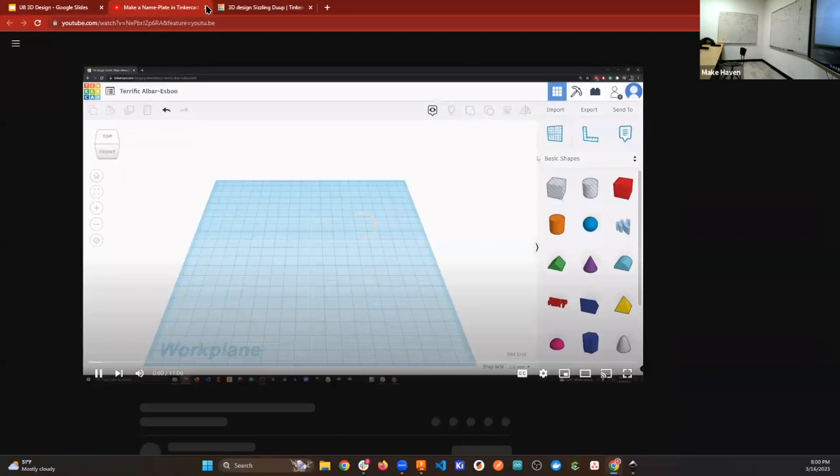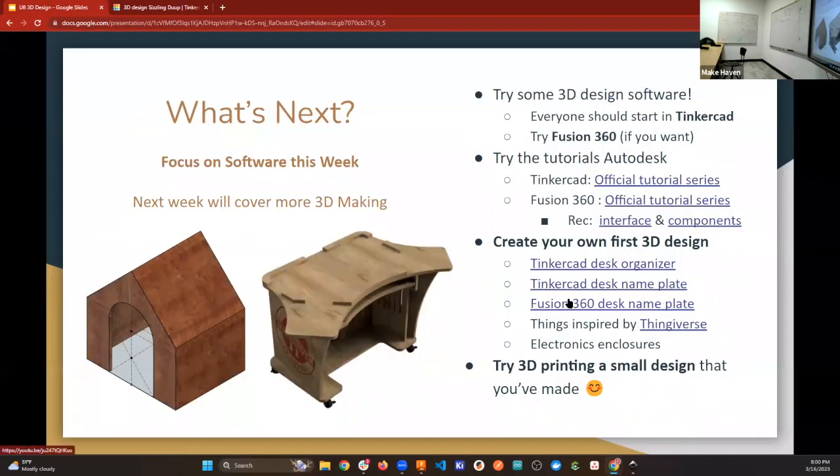And you can watch these if you want. And then the Fusion 360 desk nameplate. There's a bunch of options. But I think it would be fun if by the end of the week you got to 3D print something that you had designed. It's sort of a fun achievement unlocked at the end of the week if that's your jam. Also, no pressure, just playing around in the software can be great.